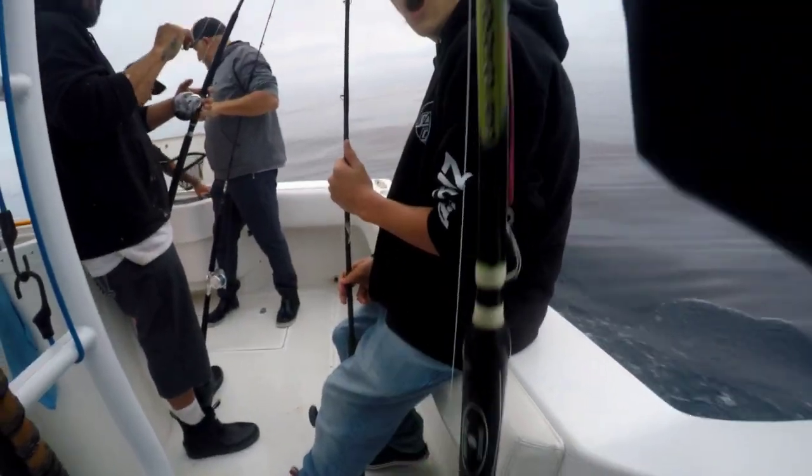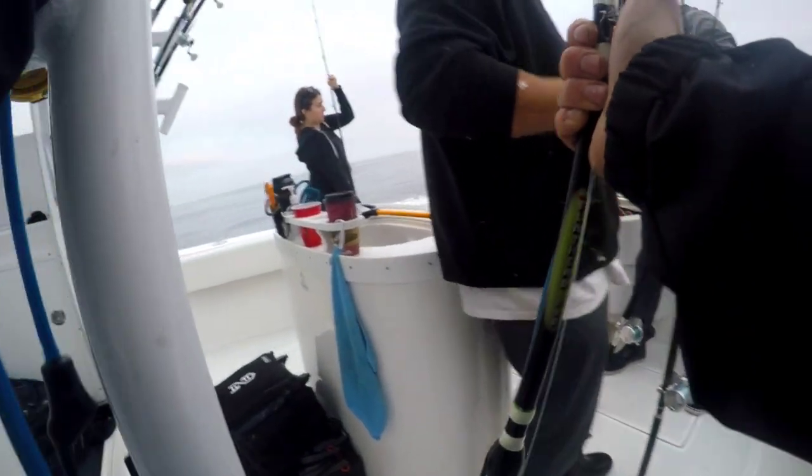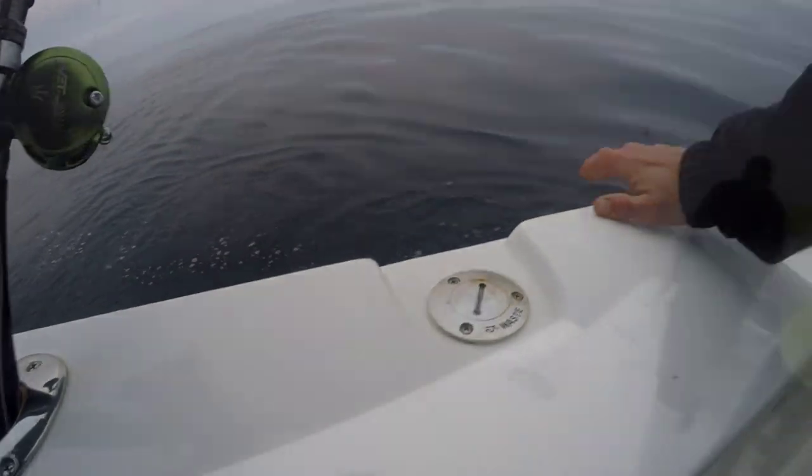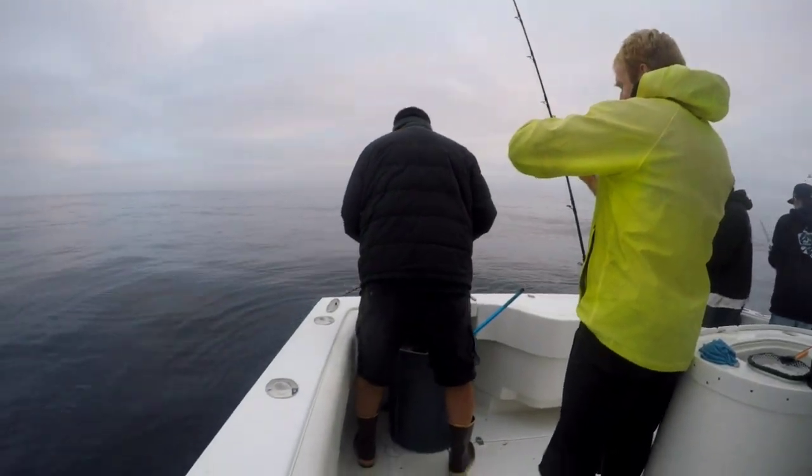On the jig, on your drop down side. Yeah, both of them are on the drop down. Hold on, I'm just going to light it. Captain Ray just brought us back up to the paddy. Do a second little drift.